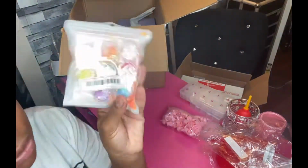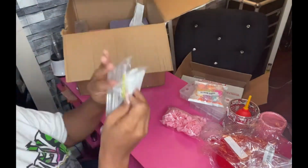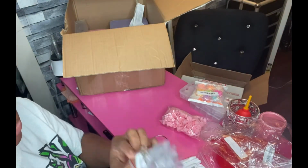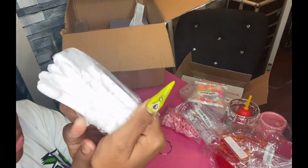Next, those are the little glue things for eyelash extensions. This, y'all, look, my fucking glitter spilled. Why would they send this to me with spilled glitter? Then those were the little nails for me to do swatches for all my polishes, and, you know, my acrylics and stuff, all that jazz.